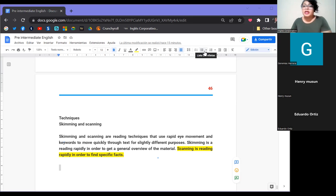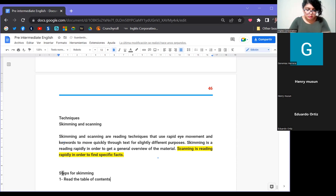And it says that in general, we need to follow these steps. So I'm going to write the steps that we need for skimming. Number one, read the table of contents or chapter overview. In this case, we are going to read the table of contents because we are going to find if we can see the topic that we are looking for.